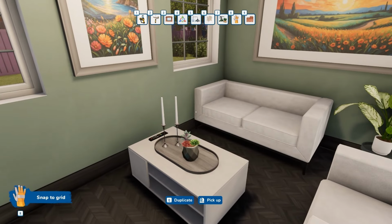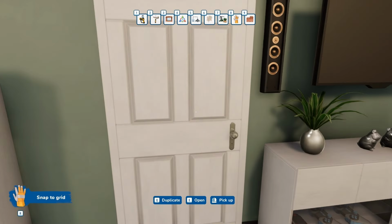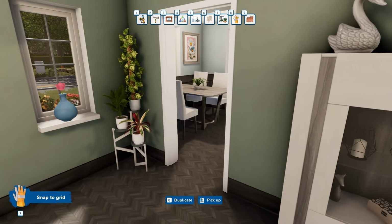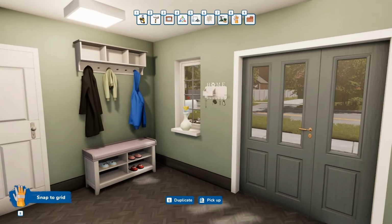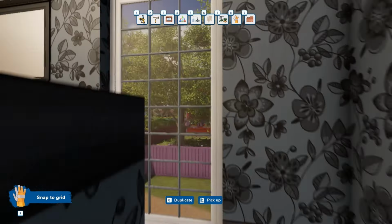Just want to show you all these pretty details in the living room area. Little tray with stuff. Shelves are packed with interesting things. Knickknack and pretty things, you know. Well, here's everything you need. Okie dokie. Let's go upstairs and check out the parents' area.